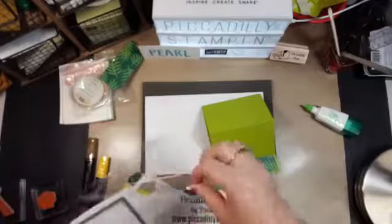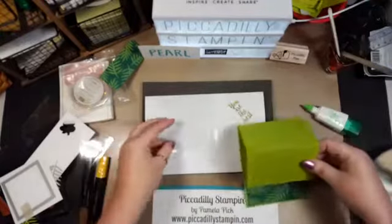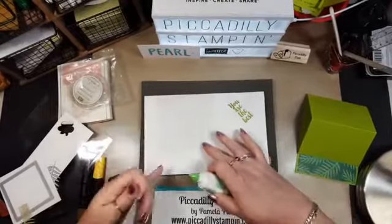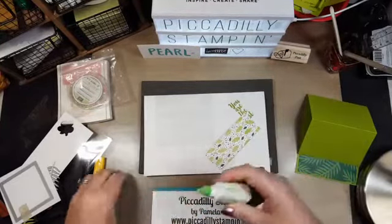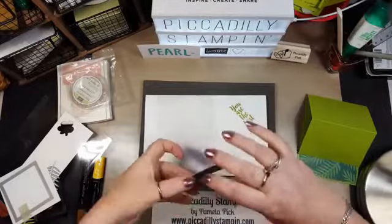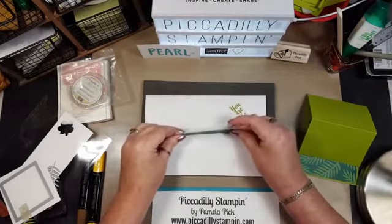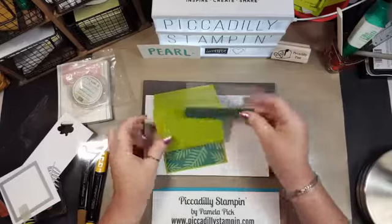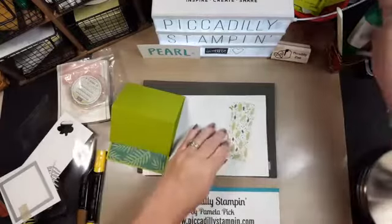So we're going to take that window sheet, and I have that window sheet cut at 4 by 4. Okay, and I'm going to just go ahead and use the green glue again, and I'm going to glue that onto the bottom of the window sheet. And I'm going to show you why here in just a second. So, okay, so now when I put this on here, you're not going to see the glue behind my window sheet.